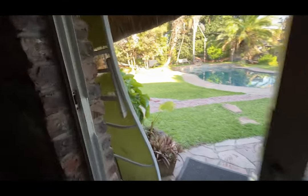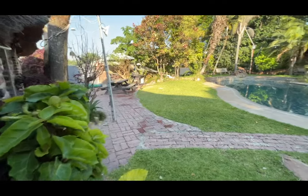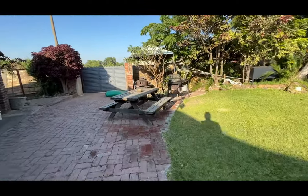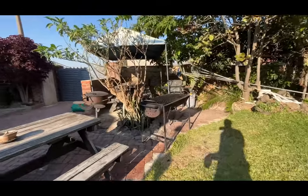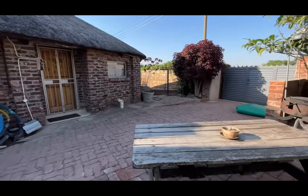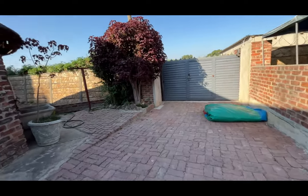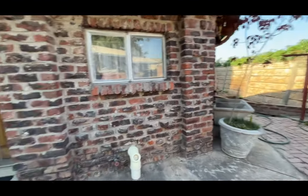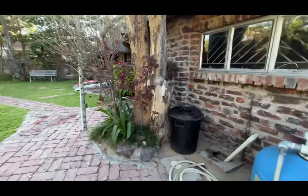So let's move on. On the outside again, there's this bright area right here where you have your chilling tables, your bright stands, plenty of them. There's the gas one, wood, and yeah. As you go to this area, there's the backyard where you can do your laundry outside on the sink. So this is the outside of the house.